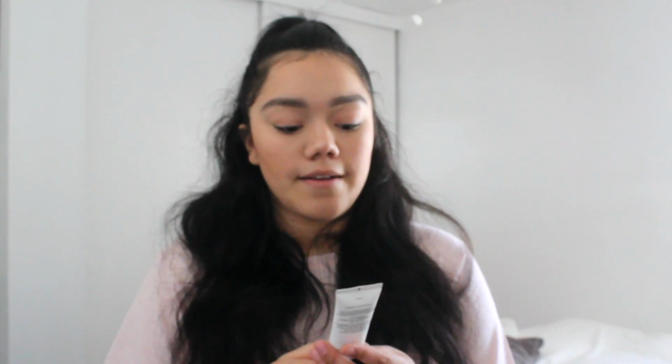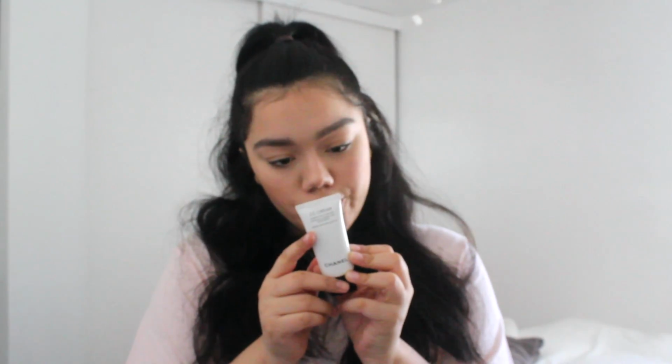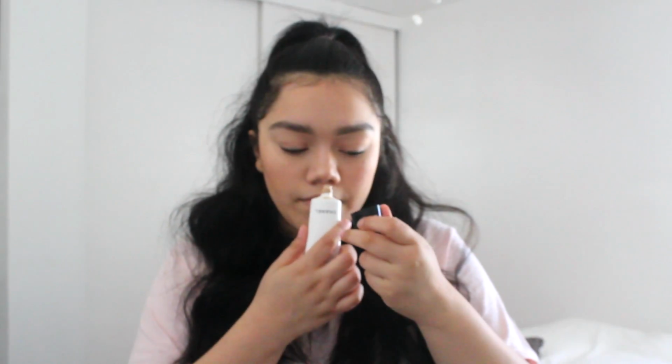Okay, so the next product I'm going to talk about is, that was a really bad accent. The next product I'm going to talk about is this CC cream from Chanel. Let me tell you, this is bomb. It has SPF 50. I am in the color 30 beige. All of Chanel's products smell like heaven on earth, okay? So they're just scented with something. I don't know what it is.